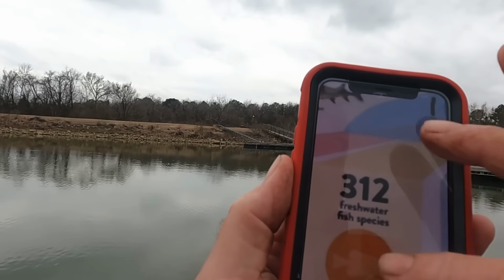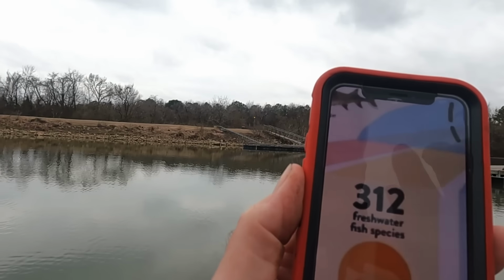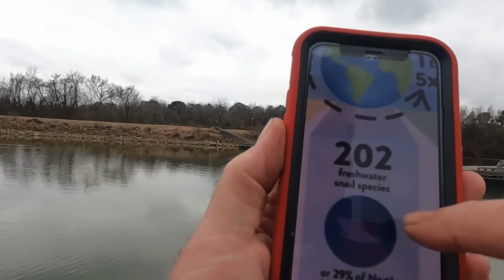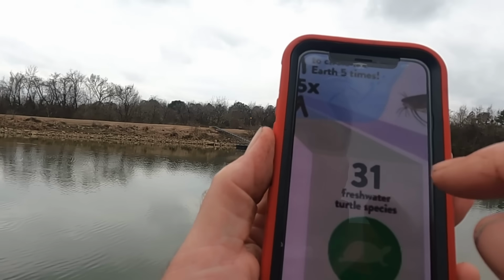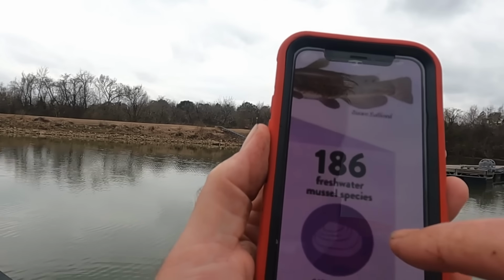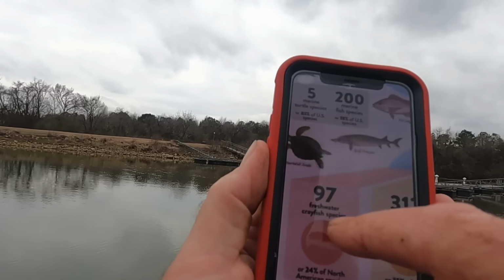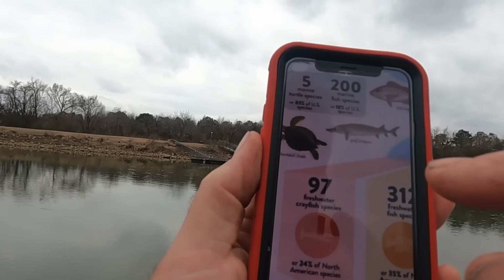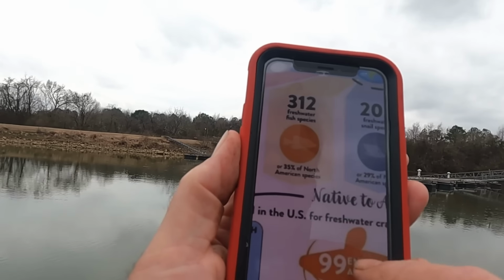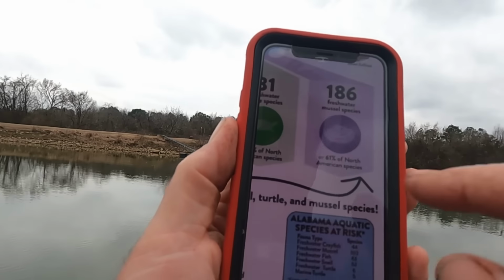Right here, look at this. 312 freshwater fish species in Alabama. We got 202 freshwater snail species. We got 31 freshwater turtle species. We got 186 freshwater mussel species in Alabama. We got 97 freshwater crawfish species in Alabama. Alabama ranks as number one in the U.S. for freshwater crawfish, fish, snails, turtles, and mussel shell species.